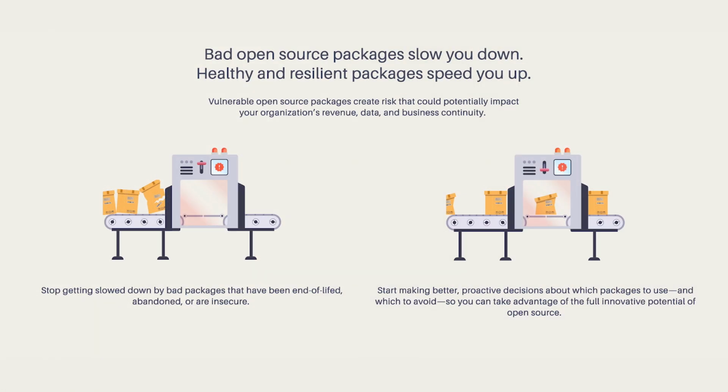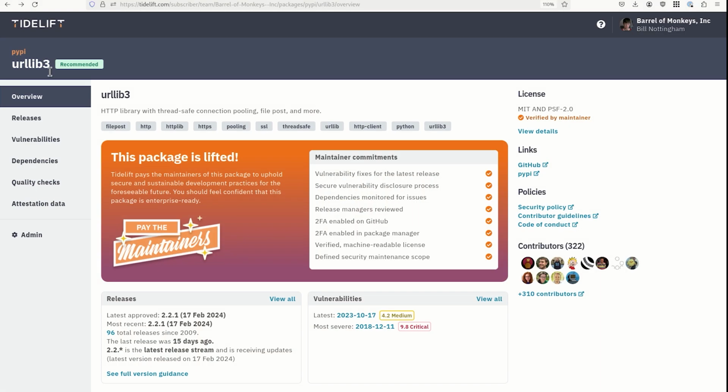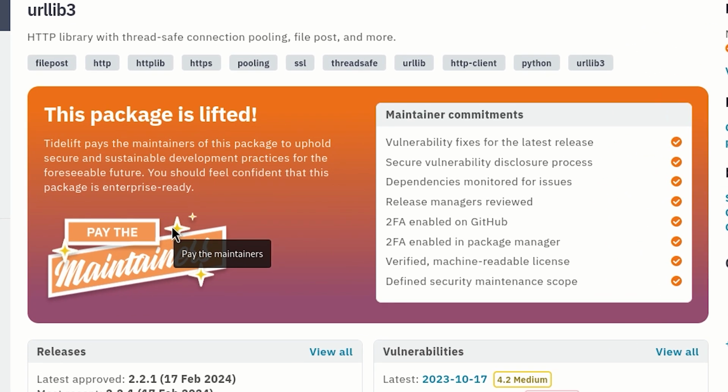In this demo, we'll share how organizations are able to quickly reduce their reliance on bad open source packages and ensure the open source they have in production keeps getting better. Here's how you might evaluate a package you are considering using in your application with Tidelift. We'll use urllib3 as an example because it's one of the most popular Python packages, downloaded over 250 million times per month. Here we can see the package is recommended by Tidelift, and Tidelift also has an active partnership with the maintainers of urllib3 and pays them to ensure it follows enterprise-grade secure software development practices.